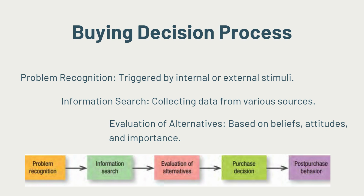Marketers must ensure that their products are visible and portrayed positively across all of these sources. And this is why there are techniques such as search engine optimization or SEO, influencer partnerships, and content marketing, because these are crucial strategies to ensure that the right information reaches potential buyers during this stage.